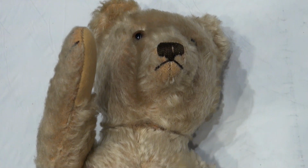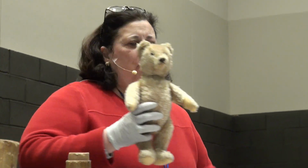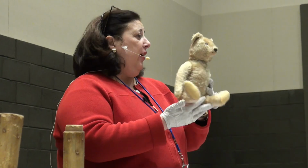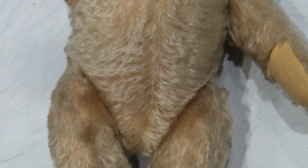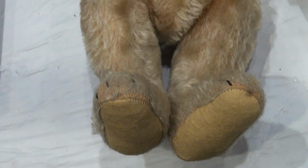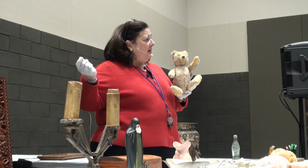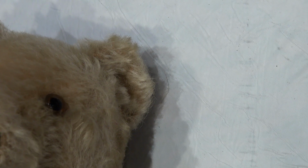This Steiff bear, how old is your Steiff bear? 50s or 60s? Okay, so the Steiff bear might be the 60s, and it has the joints, right? It's jointed. It's in very nice shape. The mohair is beautiful. It's a caramel colored mohair. It still has its pads. You can't have holes in the pads. That devalues it. If it had the ear tag and the metal button, it would have in the 1960s. And the ears are nice and his face is nice.